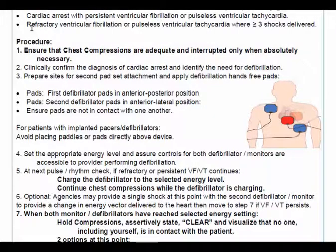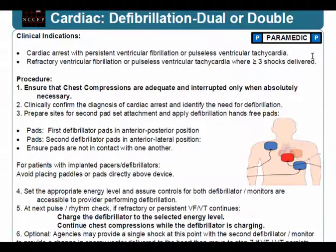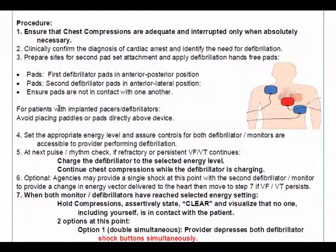As mentioned up here, it's refractory ventricular fibrillation or pulseless ventricular tachycardia where greater than three shocks have been delivered with unsuccessful recovery from the persistent ventricular fibrillation or pulseless VTAC. Another note is about patients having implanted pacers and defibrillators: you want to make sure that you do not place the paddles or pads directly above the device. And of course, you're getting a little stretched for some of your additional space that you've got available.